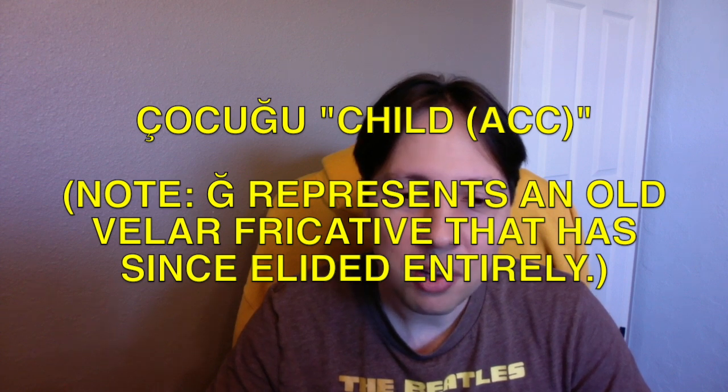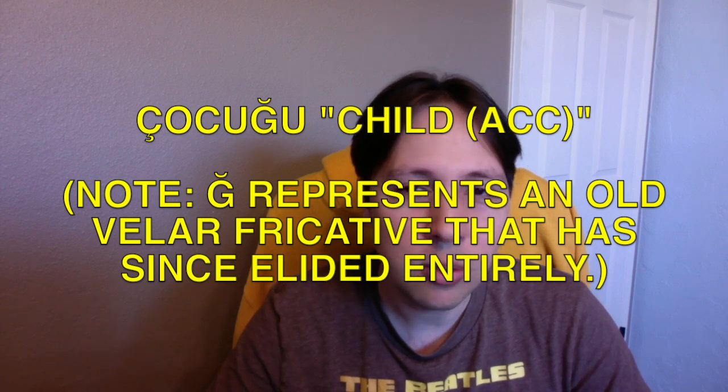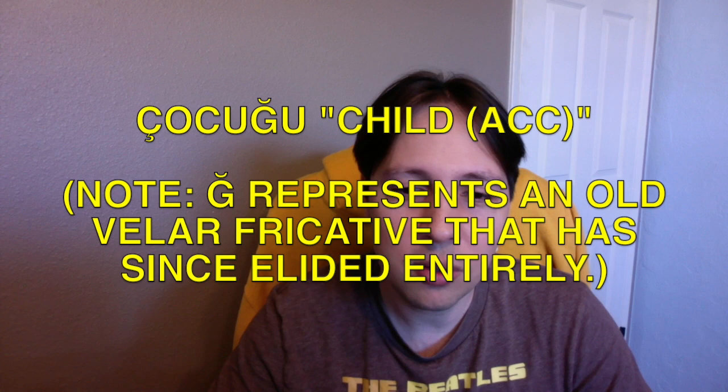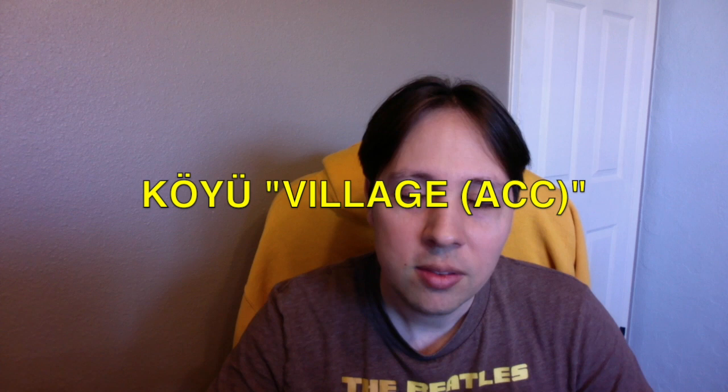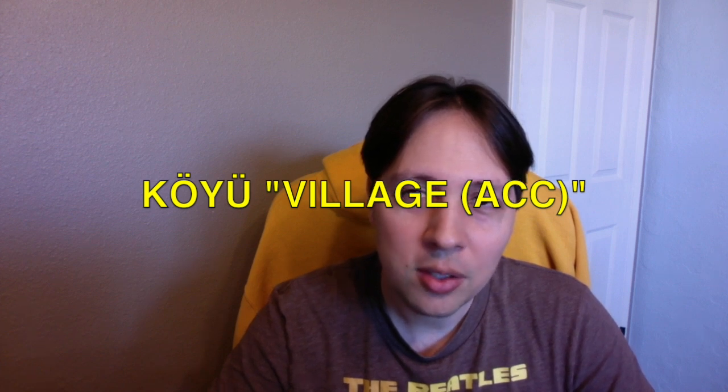Some other phonology happening here. The k turns into a ğ, which disappears, and so you just get u like that. But anyway, you're following a back rounded high vowel, so you get u, back rounded high vowel. Next, köy. So it's front rounded, so you get the front rounded high vowel, ü. And this is, of course, child and children.